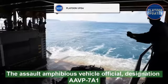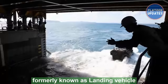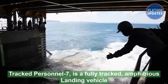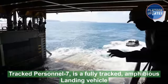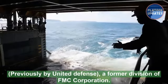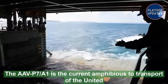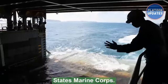The Assault Amphibious Vehicle. Official designation AAVP-7A1, formerly known as Landing Vehicle, Tracked, Personnel 7, is a fully tracked amphibious landing vehicle manufactured by U.S. Combat Systems, previously by United Defense, a former division of FMC Corporation. The AAVP-7A1 is the current amphibious troop transport of the United States Marine Corps.